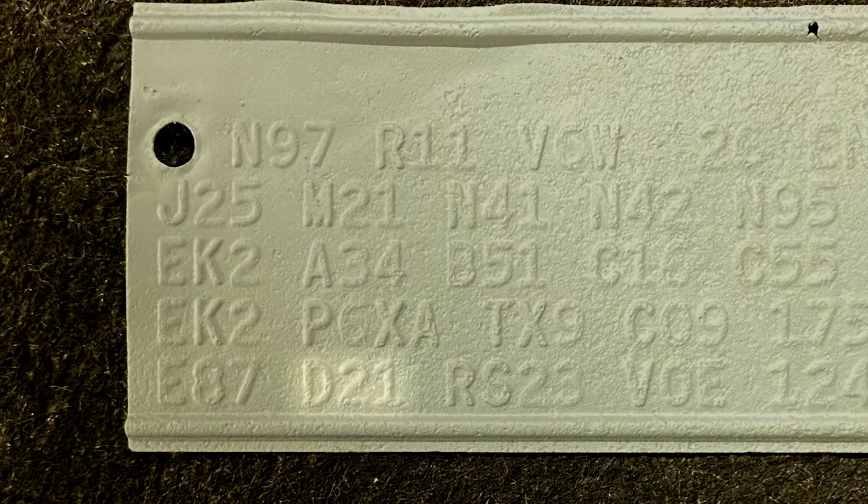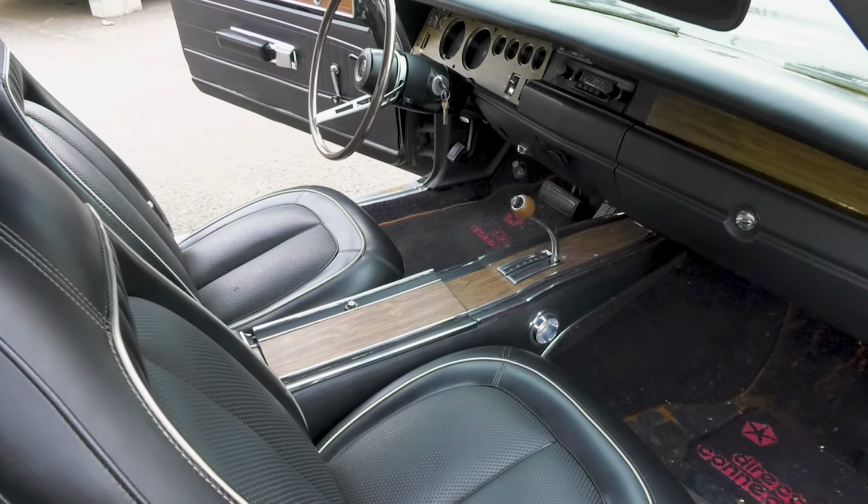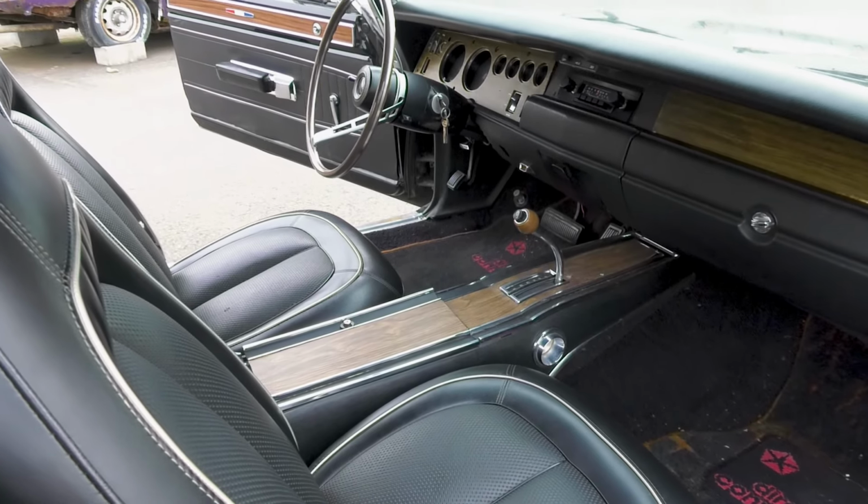If you go even weirder past that, this car is a factory 4-speed Super Track Pack A34 car. When it showed up, somebody had converted it to an automatic, including the console. You see a lot of people convert automatic cars over to 4-speed, but you don't usually see it go the other direction. So that was kind of a weird one too.